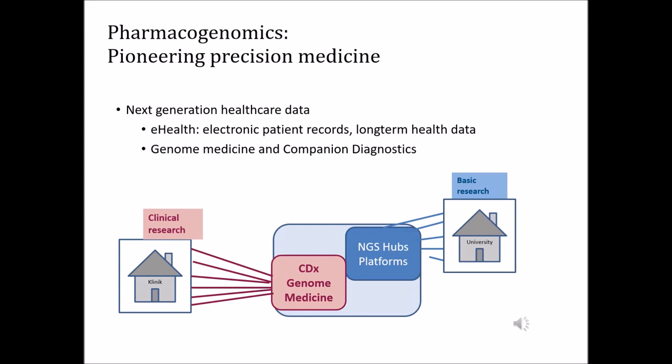And we already have these platform units where we generate sequencing data that also can be used for data research, for basic research, to learn new molecular pathways in drug therapy. But it is also provided to patients to select therapy based upon the genetic sequence, and genome medicine is now a kind of companion diagnostics for personalized treatment, for personalized therapy.